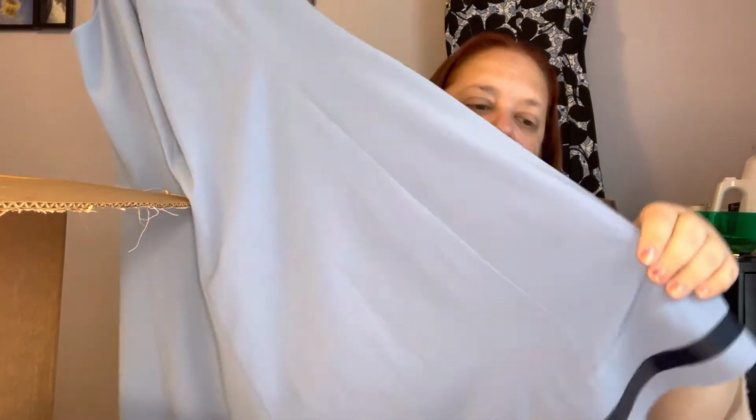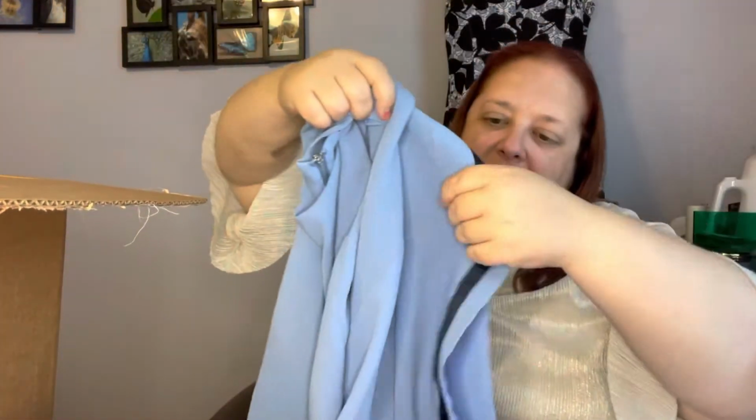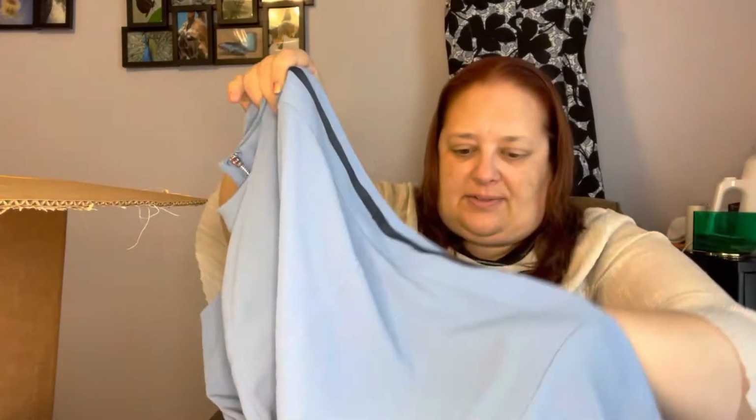This is, I've never heard of this. It's Coca? I don't know. Size small? Yeah. It's a really pretty dress though. It's just like a little A-line. It's a light blue and then it has like a stripe around the bottom. It is fully lined, I think. Yeah, it's fully lined.